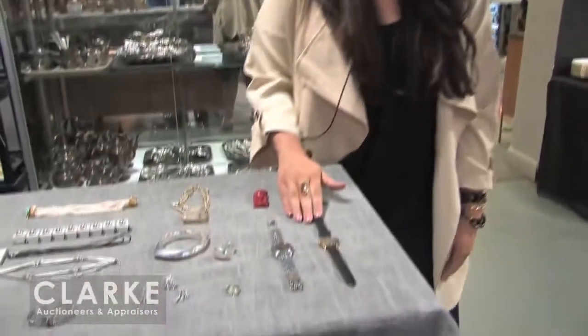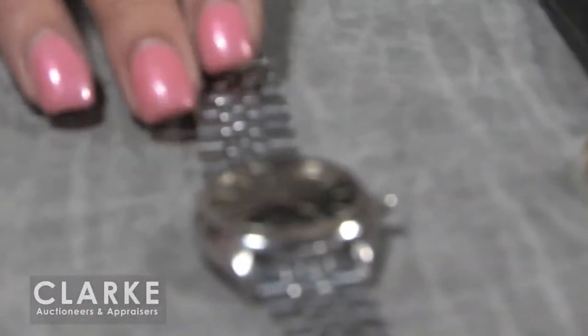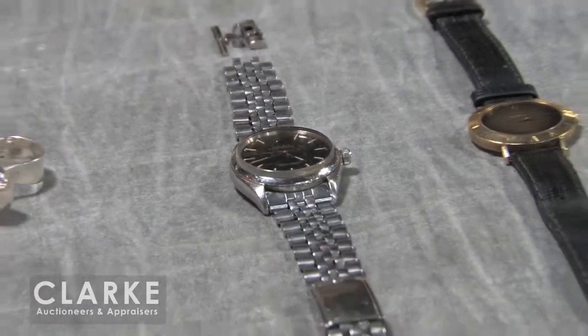I'm excited to present you with a selection of our jewelry and sterling for the June 16th auction. We do have a nice collection of men's watches in this auction, starting with this Tiffany & Company for Rolex Cellini watch. A really great looking piece, followed by a second Rolex in this auction. It is stainless, it is a little as is, but can be repaired.